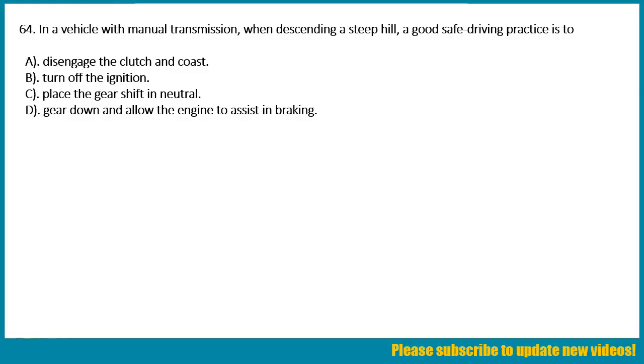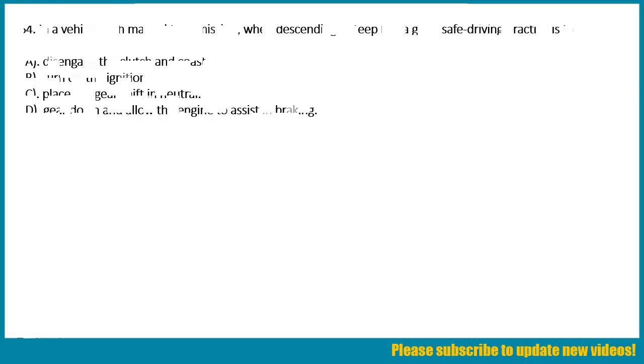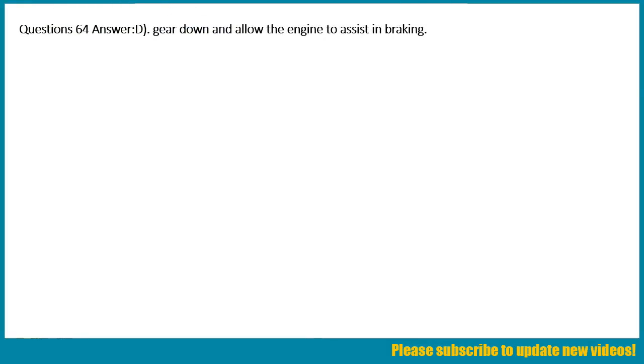Question 64. In a vehicle with manual transmission, when descending a steep hill, a good safe driving practice is to A. Disengage the clutch and coast. B. Turn off the ignition. C. Place the gear shift in neutral. D. Gear down and allow the engine to assist in braking. Question 64. Answer D. Gear down and allow the engine to assist in braking.